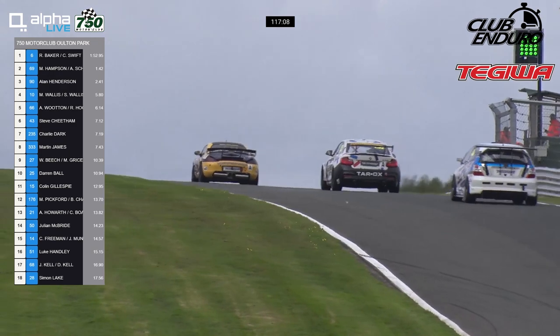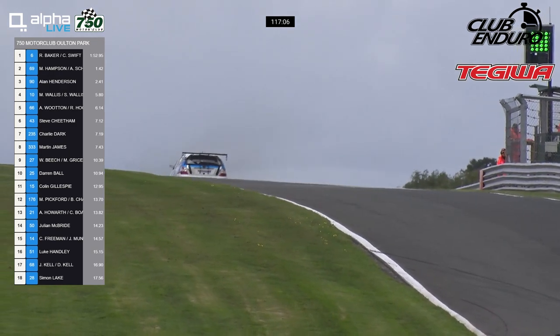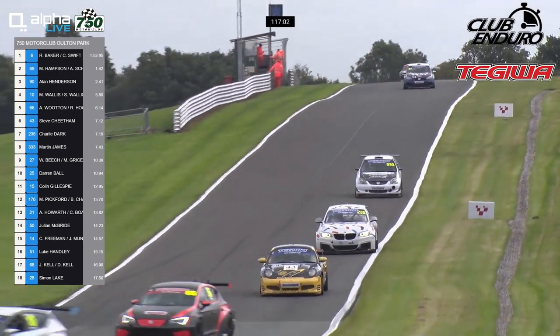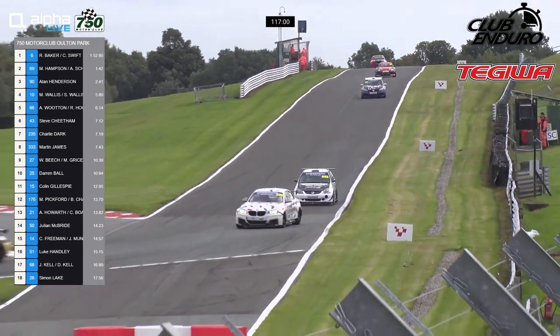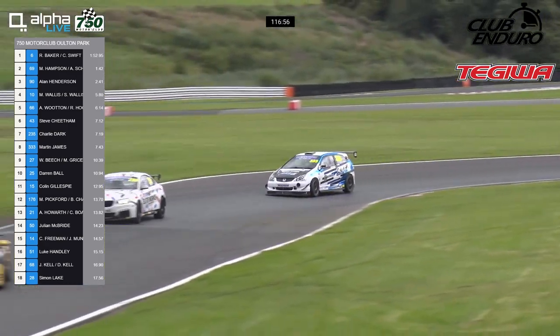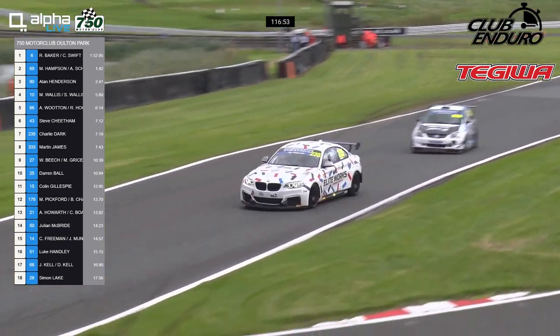Great mix here of front-wheel drive cars, rear-wheel drive car, front-engine, mid-engine cars as well. We get the odd rear-engine Porsche racing with us as well. And all of these different cars have different areas of the circuit at which they excel and other areas where maybe they're a little bit weaker, and that's all part of what generates this really interesting racing.